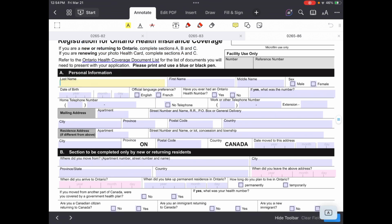Section A, it's asking for last name. I highly recommend you type everything in capital letters to make sure that there won't be any confusion. I'm just going to go ahead and type everything in capital letters. First question is last name. I'm going to go ahead and say it's Ross. Then it's asking for first name. I'm going to go ahead and say it's Music. Then it's asking for middle name. If you have a middle name, you want to include it here. If not, you can just leave it blank.